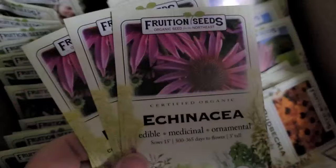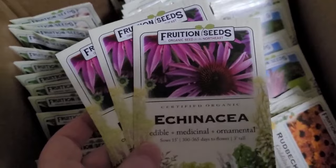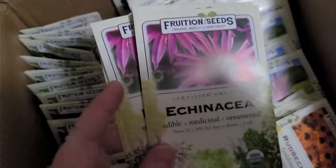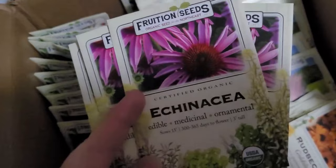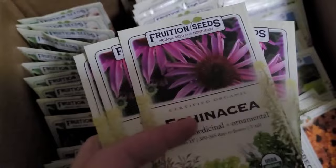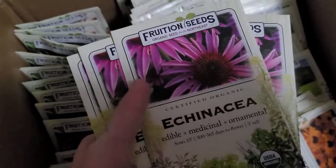I'm sure you've heard of echinacea, and it says that the flower petals are edible, medicinal, ornamental. Do your own research. You're starting these about 5 weeks before the last frost indoors and then transplanting them out. They are perennials. Very beautiful. I've got some seeds for green twister, which I think I got from Strictly Medicinal. I was only able to get maybe one or two packets ever. They're always sold out. So I got green twister, echinacea somewhere, and then I've also got these. So pretty.